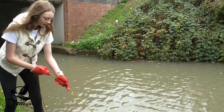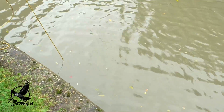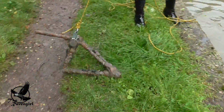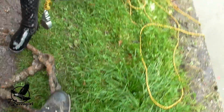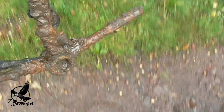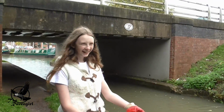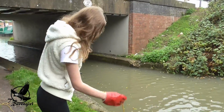Sorry about the noise here. It is very noisy with the traffic, isn't it? Yeah, there's a whole lot of cars here. Oh, now what? Where's that? That looks like another piece of bike, doesn't it? Definitely. I think so, anyway. It looks like it. Make sure no lobsters come out. Crayfish. Lobsters. Hey guys, you're on the other side now.